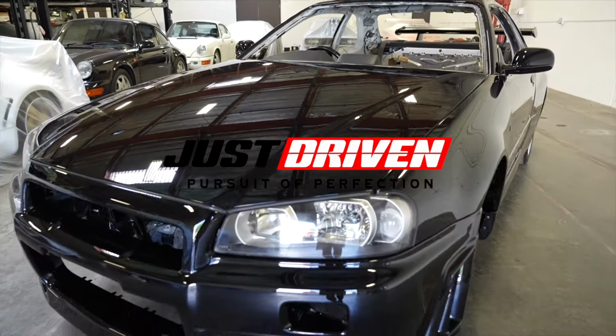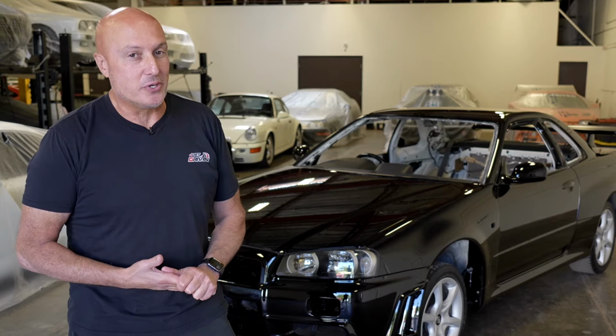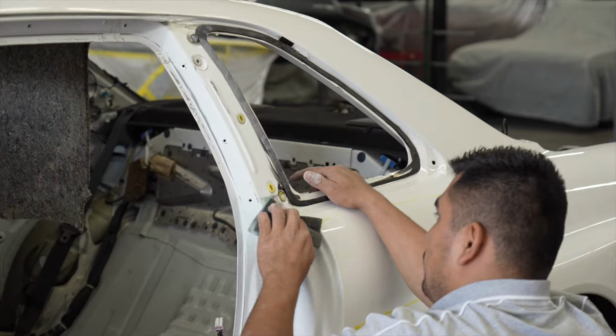Okay, so this amazingly stunning R34 GTR is now back from Autobahn to Autobody. Let's take a look.